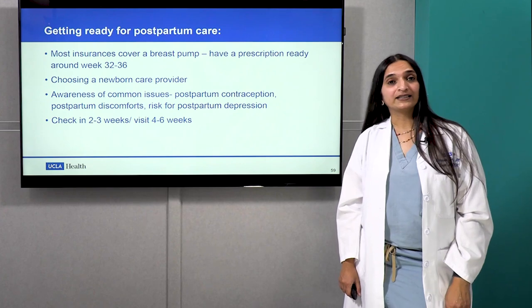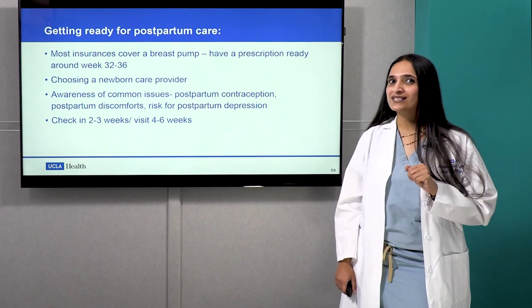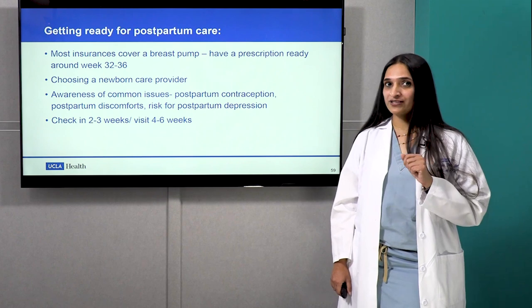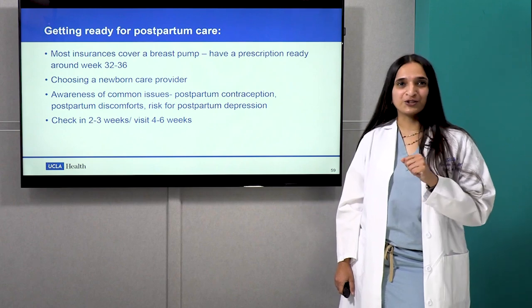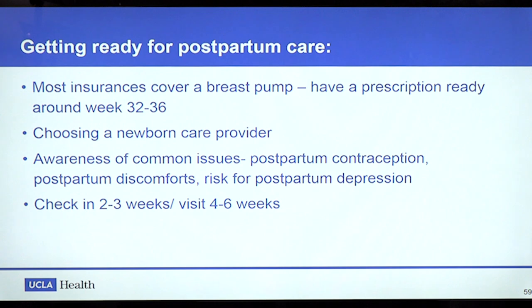Another part of prenatal care is getting ready for postpartum care. What does that entail? If you're planning to breastfeed, it may not be a bad idea to talk about a breast pump. Most insurances will cover a breast pump for you, and we can get you ready by ordering it during prenatal care. Choosing a newborn care provider, we have a great list of pediatricians, so talk to your provider about choosing one prenatally so you're ready at the time of delivery.